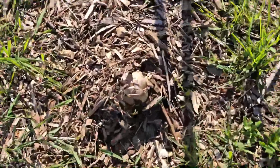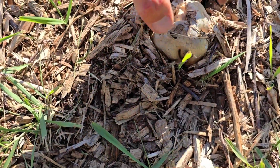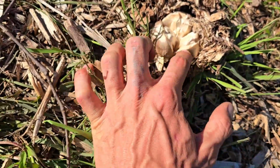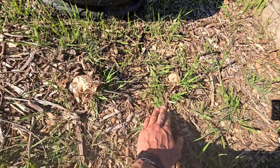Would you look at that? This is a mushroom about to pop up. Hey, little buddy. You're pretty firm. Is that another one? You already split. Oh, you did. You split today on a hot day trying to push up through the wood chips. Oh, there's another one.